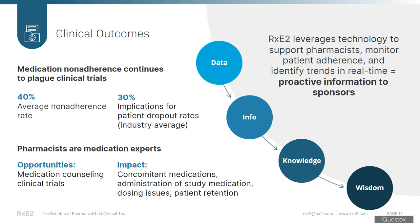Changing gears, we'll next look to the topic of clinical outcomes and how pharmacists can make an impact in DCTs. Medication adherence is the extent to which patients take medications as prescribed. In clinical trials, non-adherence is estimated at 40%. That's 40% of patients not taking the study medication as directed. Barriers to adherence are complex and varied, and strategies need to be planned and multidimensional.